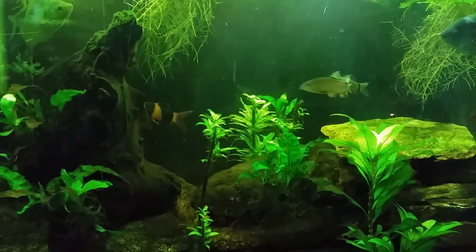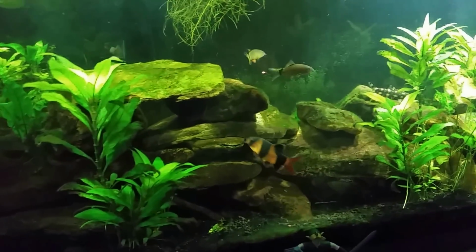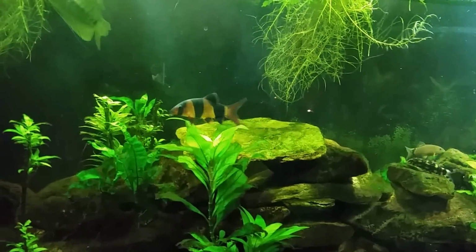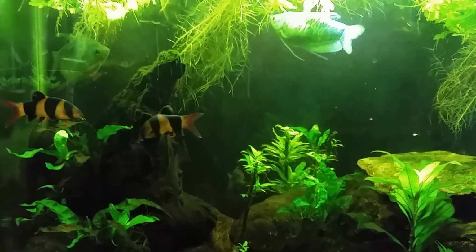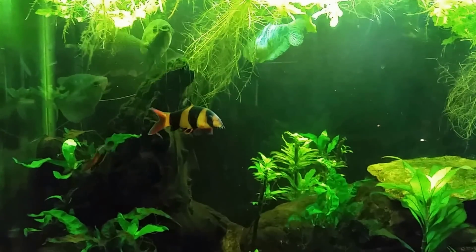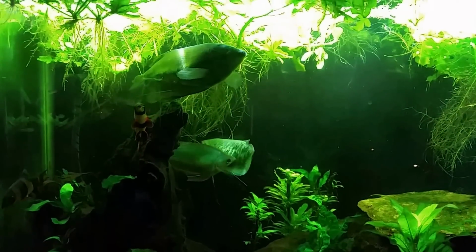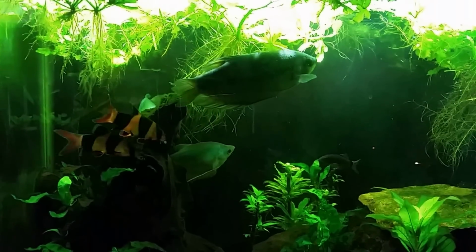My clown loaches in here are another one that's supposed to be a very slow-growing fish. And they have grown very noticeably since I bought them, maybe 3 months ago. It hasn't been long, and they've probably doubled their mass. They've probably doubled their weight since I got them. And again, I was under the impression that these were very slow growing fish, and at the rate they're going, these things are going to be big, hefty clown loaches in another year or so. So that's kind of exciting.